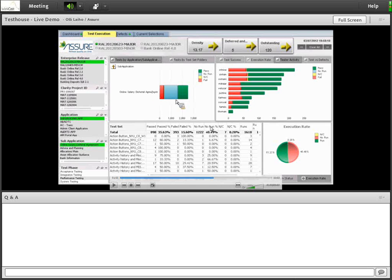So that means that you can actually track between the defects and the actual code changes made by the developers and see, for example, how many code lines were changed based on a particular defect or a particular requirement being implemented. And all of that information is also stored in ALM.